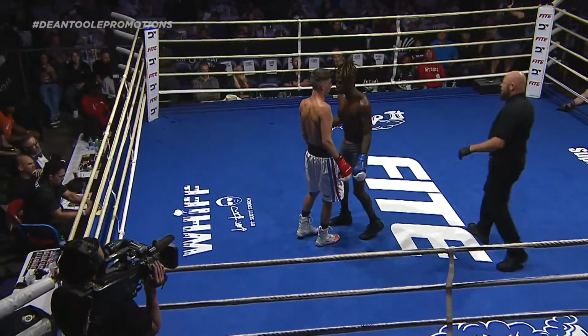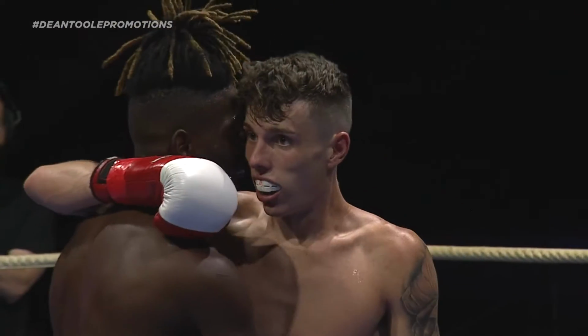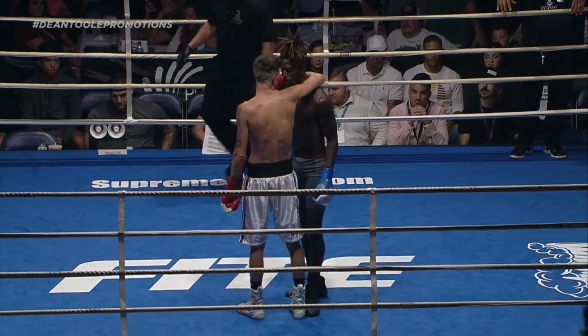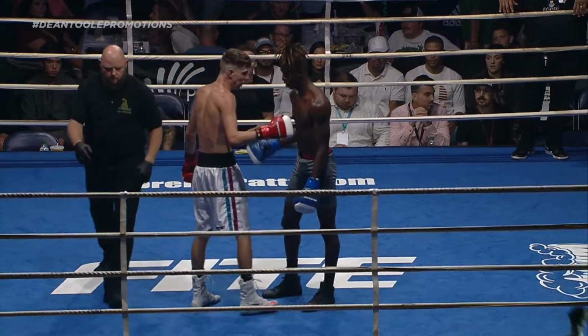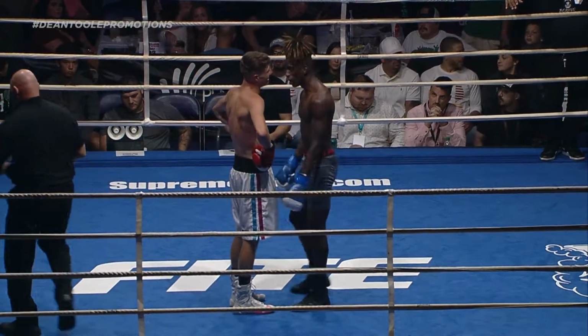That is the end of a very good fight. One of the better fights of the night. Billy Rogers versus Keyshawn Gray. 10-0 versus 3-1. If I'm a judge, I'm leaning towards Billy Rogers. He showed better ringmanship. He showed better boxing technique.